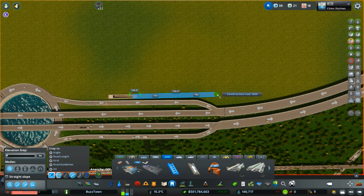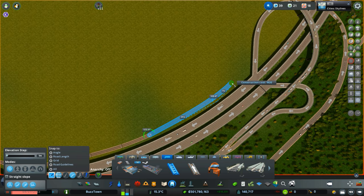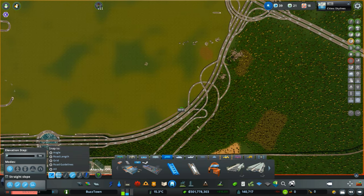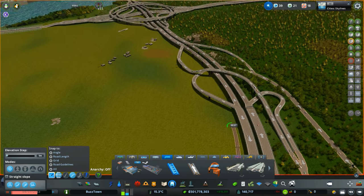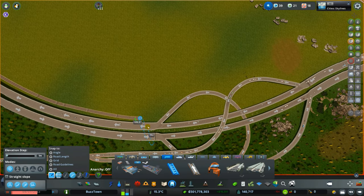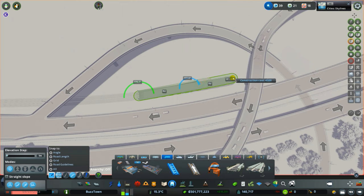I want to make it really run parallel with this road. That would be really awesome to do so. Yeah, just like that. Okay, where does it need to go? Oh, there. Okay, so let me see. It can just go... No, it cannot go under there because of that area. I feel so sorry for myself. Okay, anyway, that means going underground again. Minus 10.